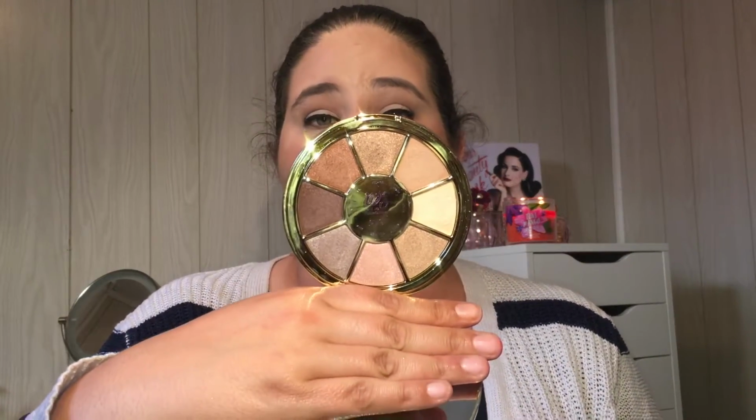It's so pretty. I mean, the inside's your traditional, you guys have seen this from me before. I've done a review on this. It's your traditional circle kind of eyeshadow palette, but the packaging on the outside, it's a winner. How do you go wrong with that?